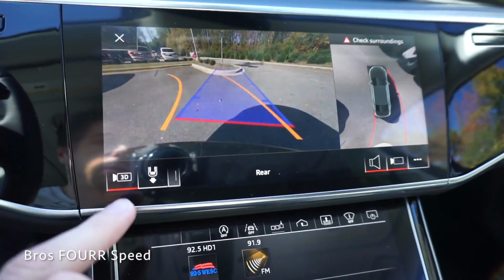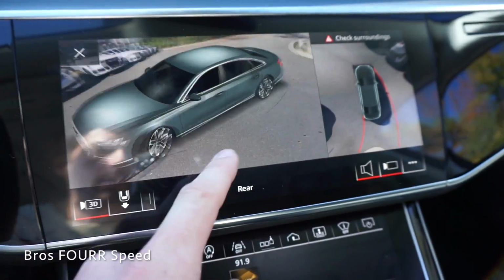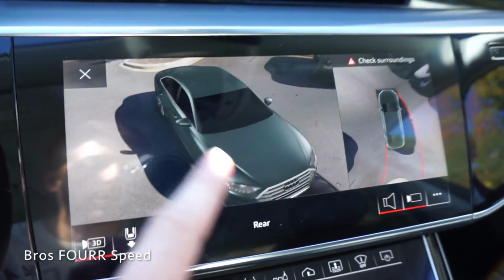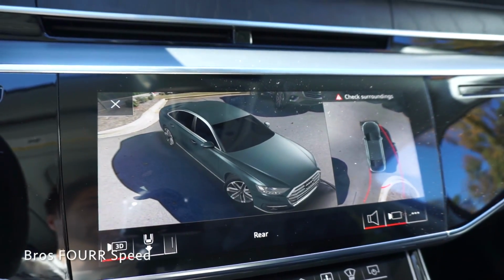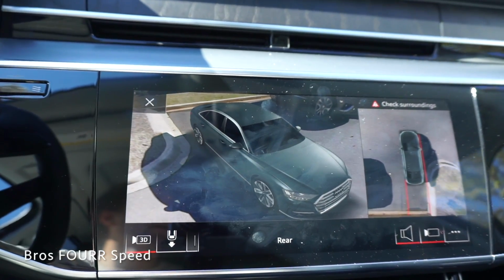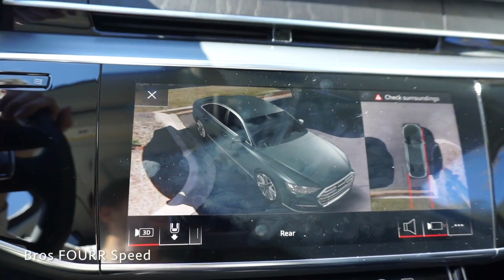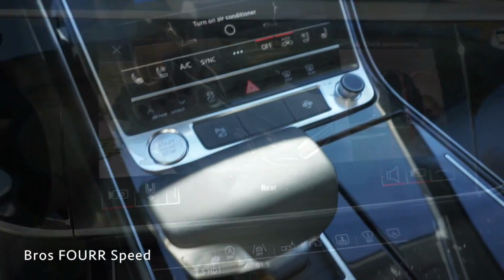I'd like to go to the 3D so that way we can see it just like this. And we're gonna take a look at this parking spot right here. I'm not really having to look at my passenger side mirror. This is impressive. Backing into this spot here. And it's pretty accurate as far as how far I am from that curb.